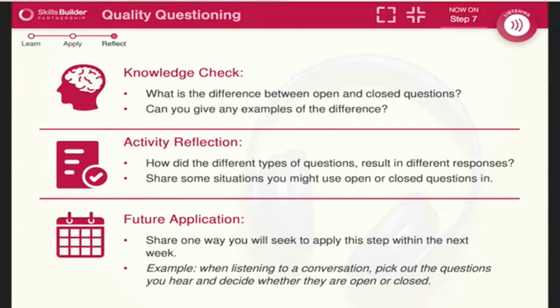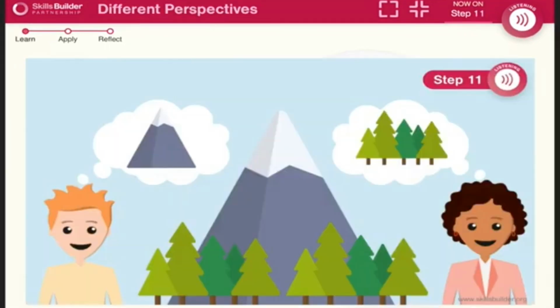It makes them think that their opinion is valued. It opens up the lines of communication. If you're constantly asking closed questions, the conversation doesn't flow very well. It doesn't move very quickly. So if you were in an interview situation or meeting someone for the first time or trying to put someone at ease, making sure you're asking open questions is a nice way of opening up the dialogue.